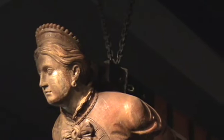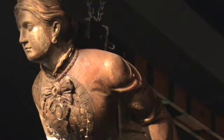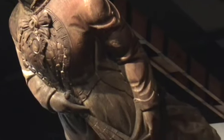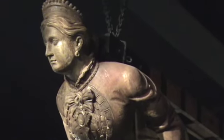This is the bow figure, if you will, of the Duchess of Albany, an English ship that sank here in 1883. You would think there would have been an antique collector's art form, if you will, just like people collected carousel figures. This would have been much more rare.